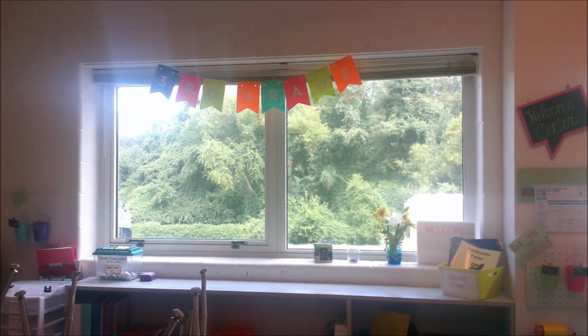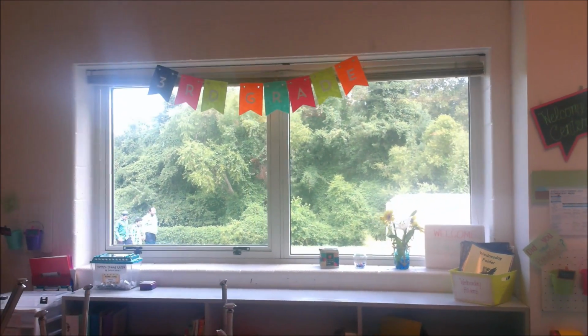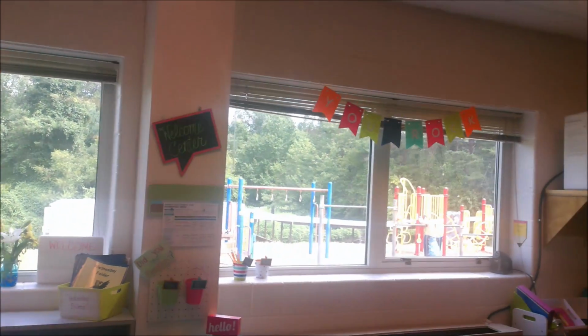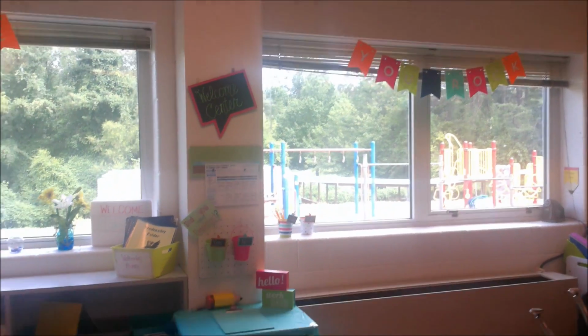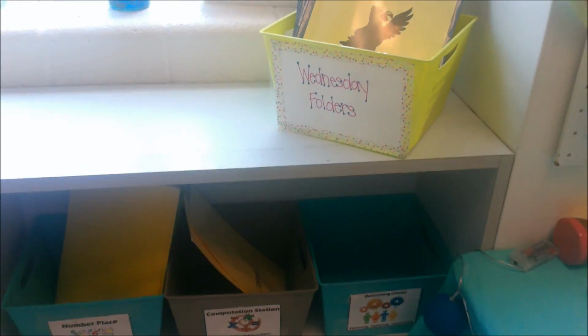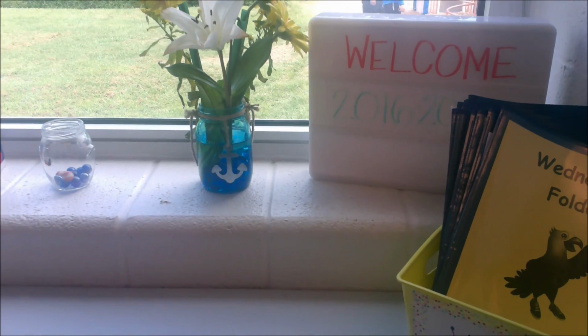Up here I have these cute banners, and I got the stickers from Michael's, and I ended up putting them on. It says 3rd grade, you rock. And then over here by the window, I'm sorry, there are some people coming, so they might think I'm a little weird. I'm trying not to record them.